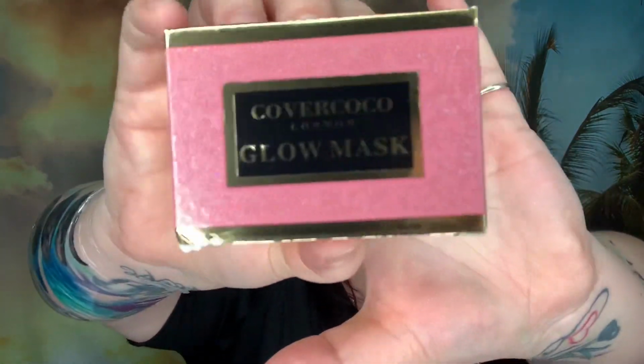Then we have a glow mask by Cover Coco London. There is that guy right there. There's the top. And it's a peel off mask. I'm more a sheet mask type of person. So there's the packaging. I don't want to open it because I'm going to put this in a future giveaway for one of you guys. The top of the packaging looks a little used and abused. I don't know if you're going to see the little scratches on top. That's already there straight out of a brand new package. But there's that. So I'll put that back in the box.